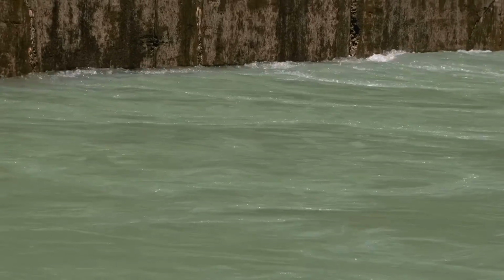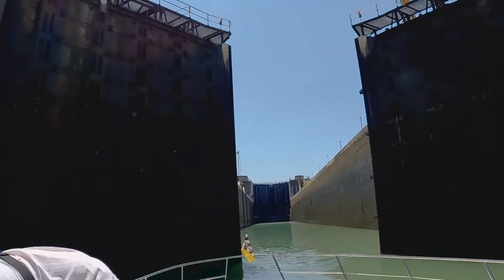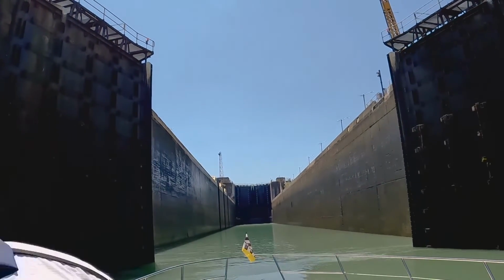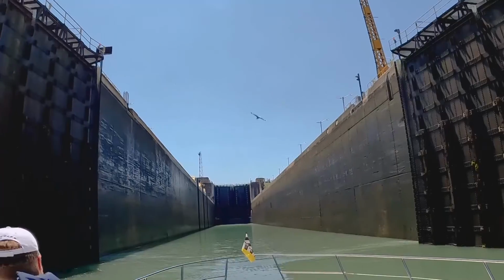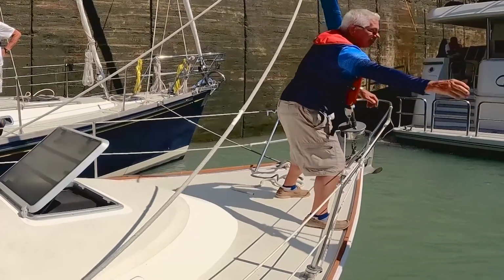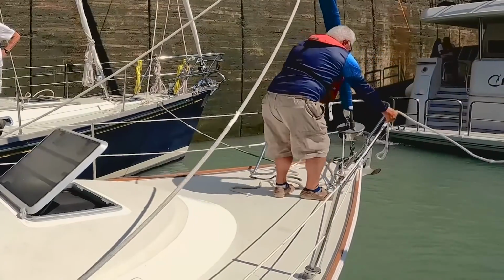Video never really does justice for this sort of thing. You're not going to get tossed around if you hang onto the lines, but the captain has to stay aware and stay at the controls because there will be some correcting you'll likely need to do. Lock 4 opens directly into Lock 5, and you get to do it all over again.